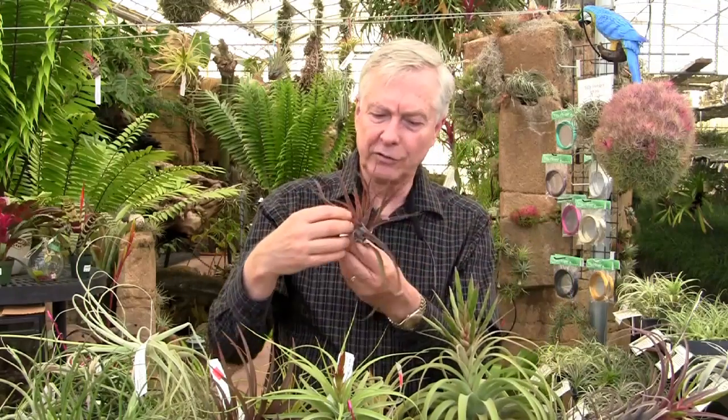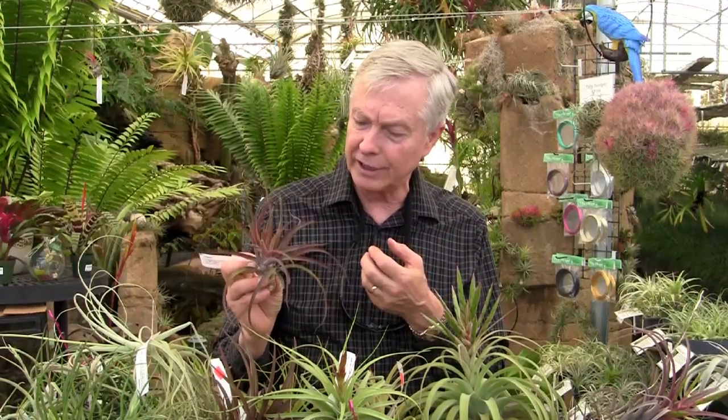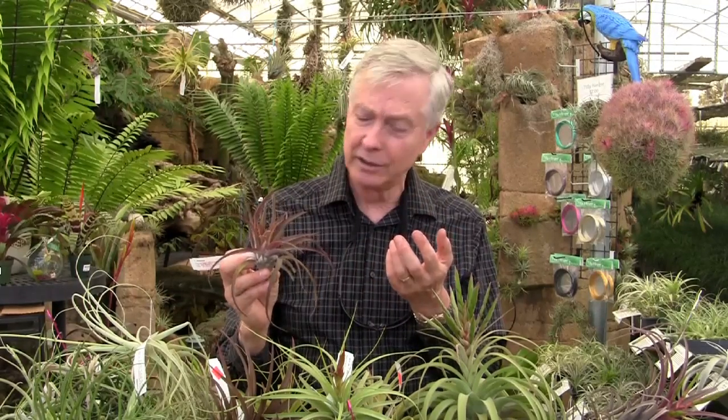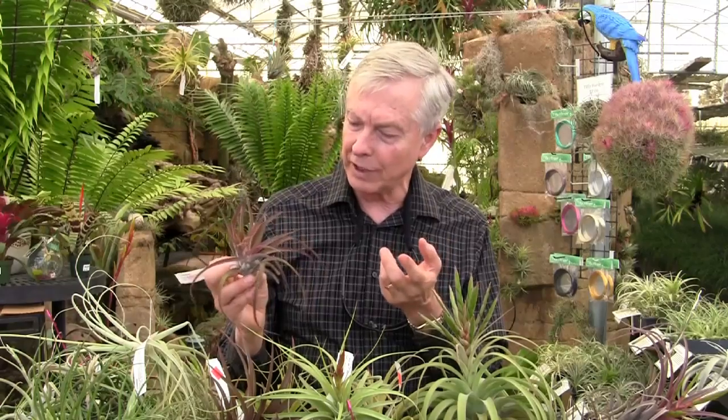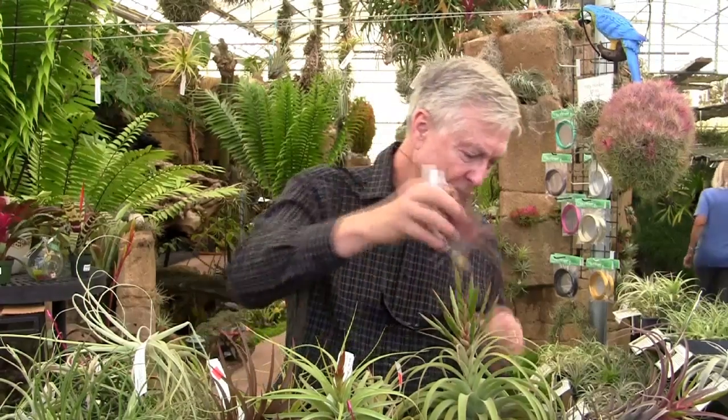this is Tillandsia velutina. Velutina is very popular because of the velvety leaves, the thick succulent leaves that it has. It's normally kind of an olive gray green, but when it blooms it turns a beautiful red and gets the standard subgenus Tillandsia blue-purple flowers on it. Easy to grow, but don't let it stay moist at the base because it can rot that way.